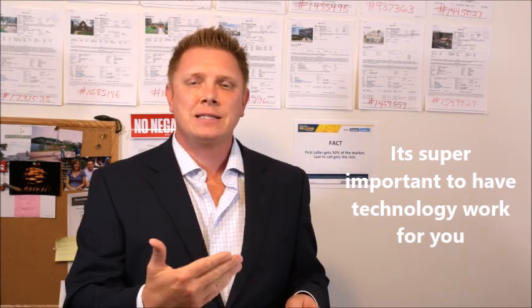So it automatically texts them that link directly to their phone. So now they're looking at it on their phone immediately, sitting in front of your house. They've only called that number. They had to be in front of your house to get that information.